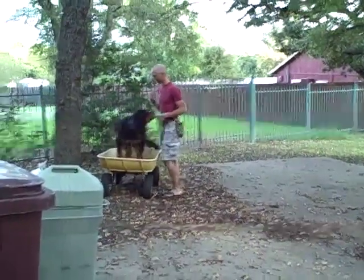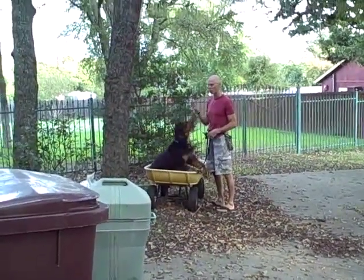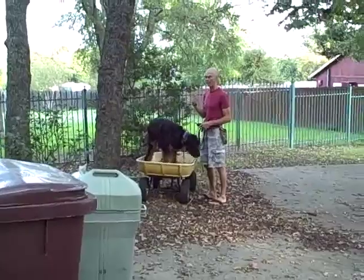Hup. Hey! Sit. So, I've mentioned it before, but I like to have the dogs working in different dimensions, getting up and down on things. Sit.